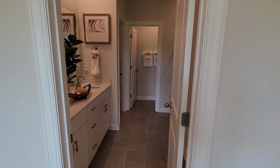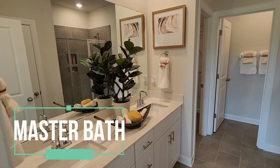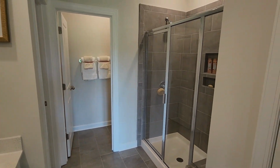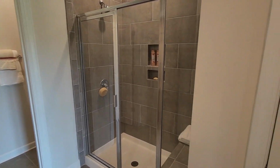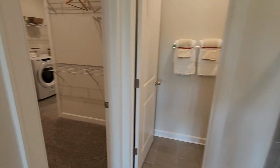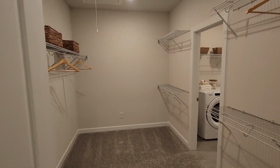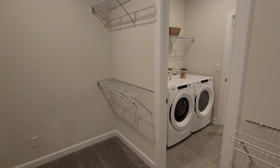So then through here, we've got our master bath, dual sinks. Now you're gonna notice this one feels a little tighter. That's because we are in a smaller model. You still have the bathroom there, and in there's a linen. As we come to the left, you've got your closet, and here is my surprise that I was going to share with you guys. They connect the closet to the laundry room.